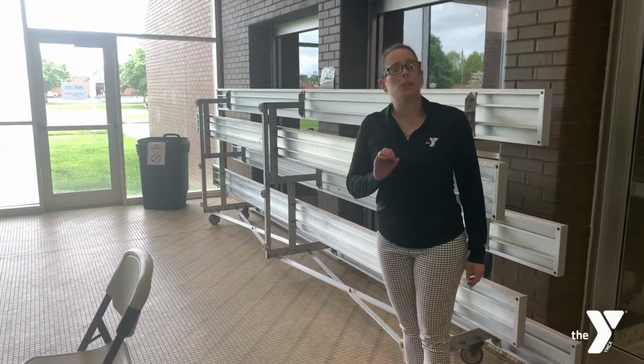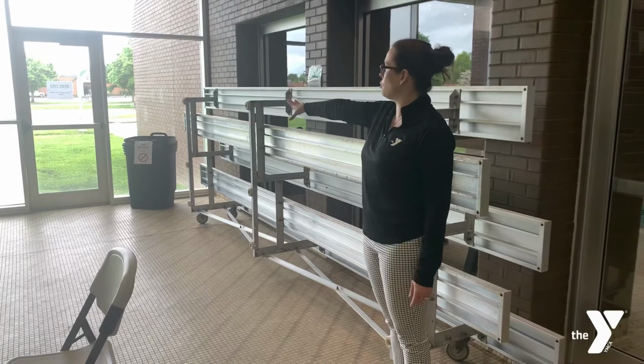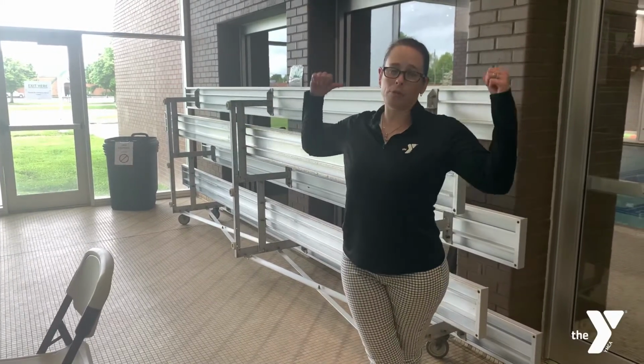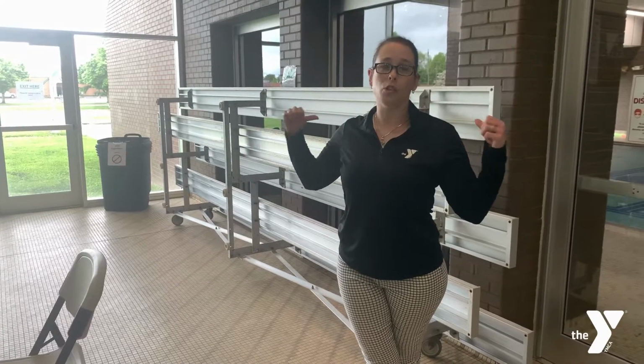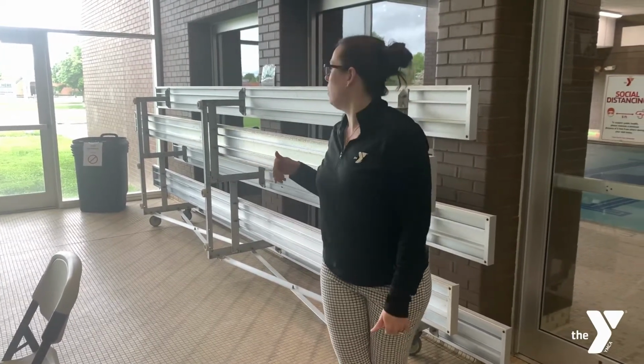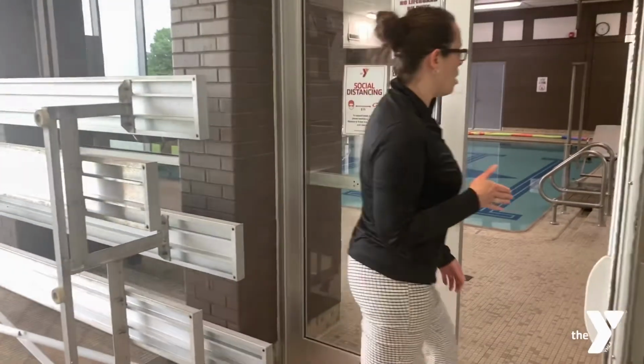We're going to let you exit from the building in 3 different doors. This is the first door that you can exit out of, although I will tell you there's no sidewalk out there. We're going to have 2 other exits that you can go out of that do have sidewalks, so you don't have to walk through the grass and the mud on a yucky day. Okay. The next area is the small pool.